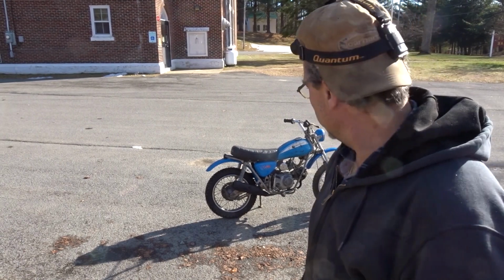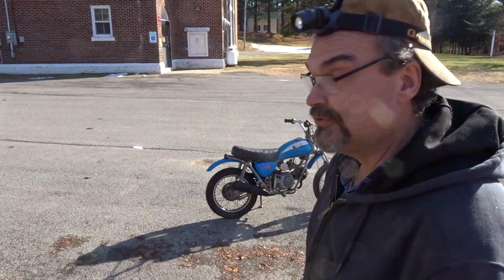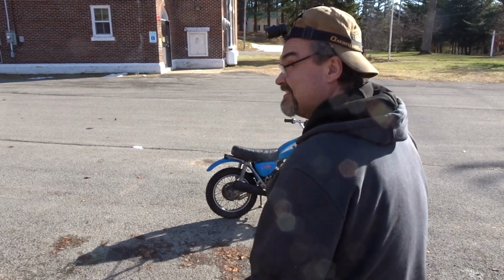That's what I've nicknamed it, because the carb drips. But we can maybe get a new needle in that and see what happens. But before I drip out of gas, let's see if it'll start.